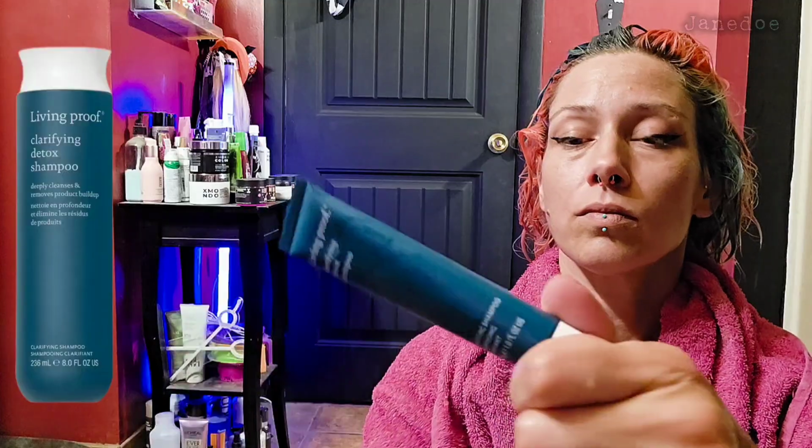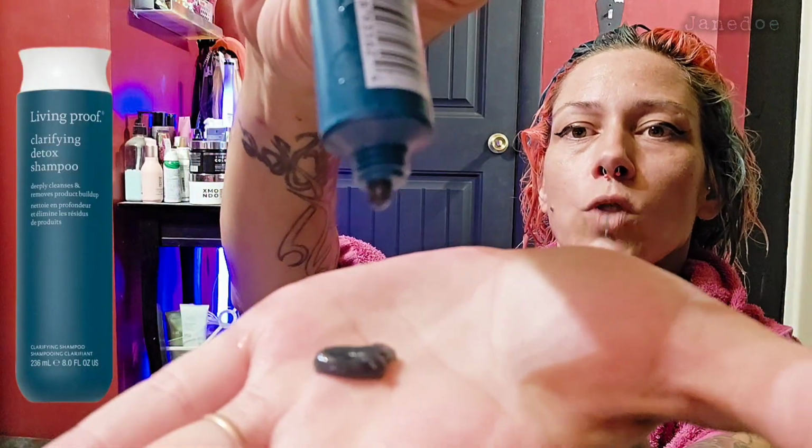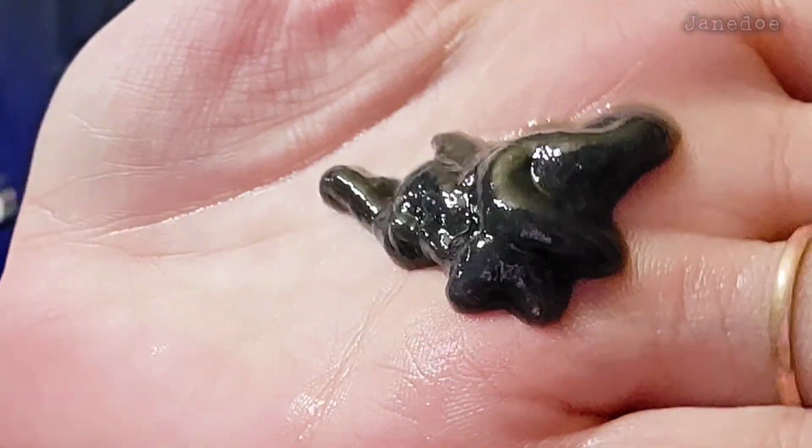Thank you. So with their clarifying shampoo, make sure you leave it on 1 to 2 minutes and rinse, following with the mask or conditioner. I love the instant it came out. I just saw that color and I knew it was going to work good. So that color is coming from the charcoal powder. More than likely that's in the ingredients. It smells so good, really citrusy. I'm loving the consistency.